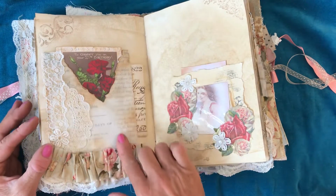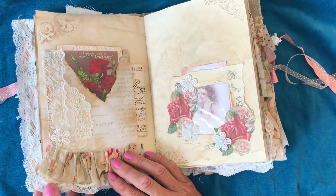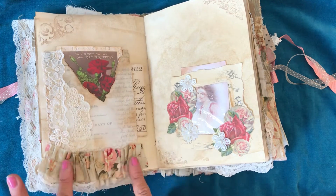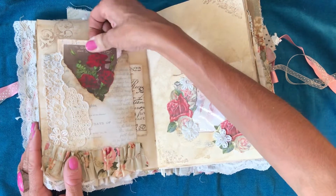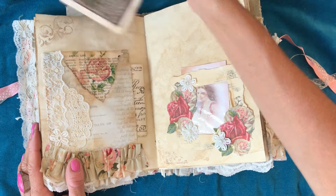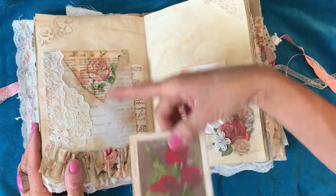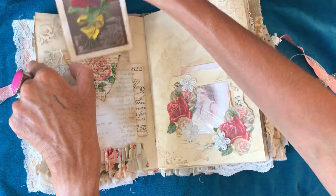Then you've got one of those torn pockets that again we did in the mass making recently, and I've got some lace here and some fabric ruffle, which actually is the same fabric as what's on the cover. And tucked in there you've just got one of my little printable postcard pieces. This is some decoupage napkin here with some doily and some lace. And then again you've got some more stamping.